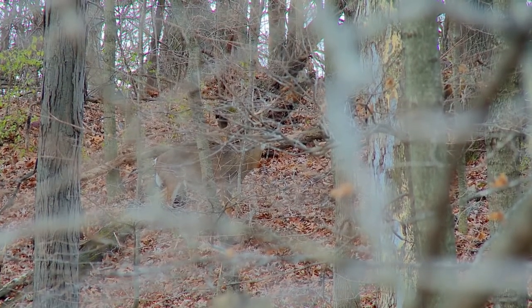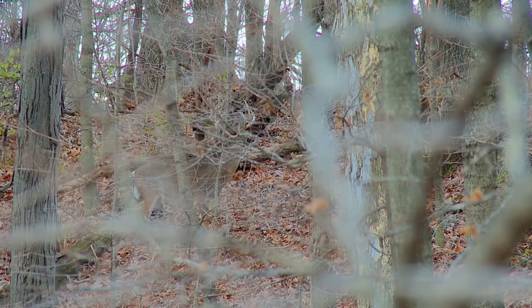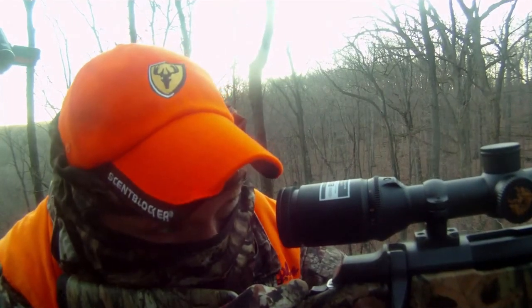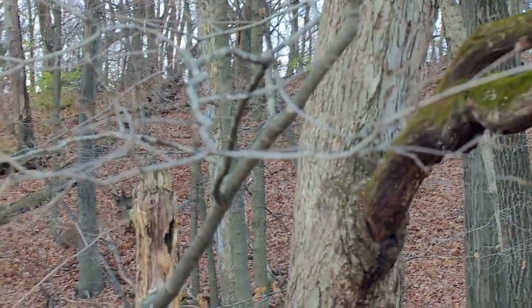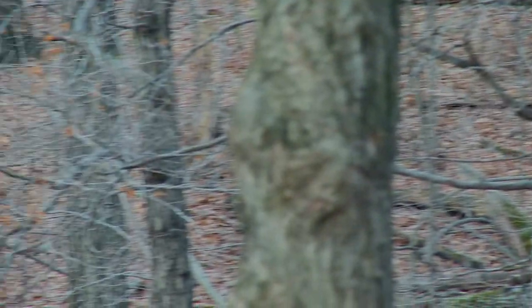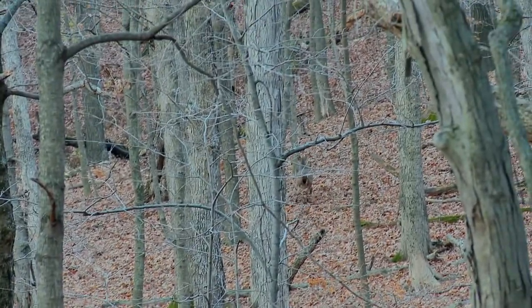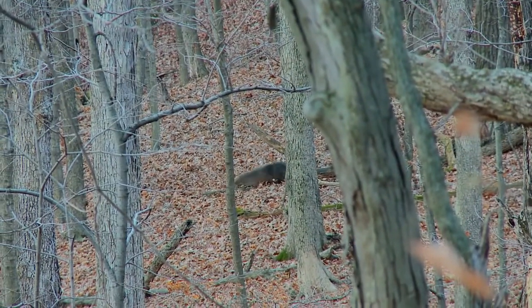If he moves much to the right, he's gonna get behind them trees. Are you on him? Yeah. Got him. Right there, baby. Right there.